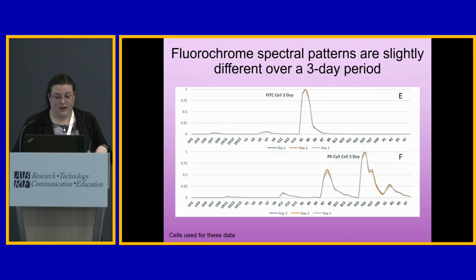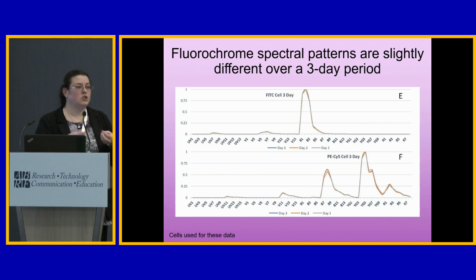So then what happens when we look at cells? Cells are the ideal ones to use, but everybody's like, okay, I can make my controls out of cells and just use them over and over because they're the cells. Except if you run the same set of cells 3 days in a row, they don't match up. So over time, even with the same cells, there's going to be variation in those fluorochromes, which is going to cause problems with being able to use those data, at least from a control standpoint, to control for other days, other stain sets.